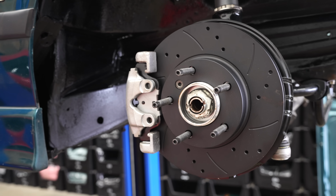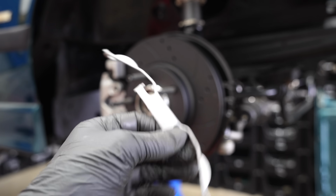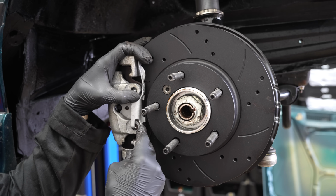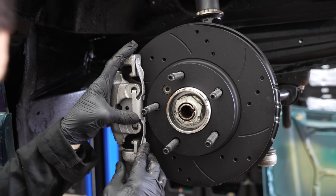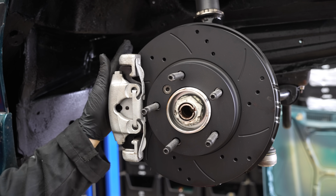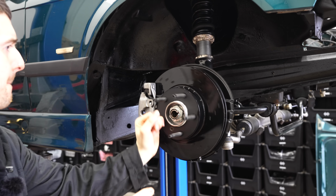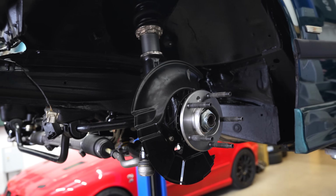That is a good looking setup, isn't it? Last thing to go is the retaining clip, which we just painted. Like that. Front right done. On to left passenger.